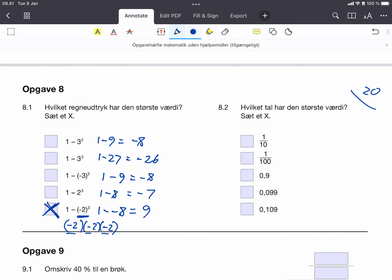Which number has the biggest value in the next question? Okay, well, comparing the decimal ones, it's clearly not the one that has a 0 or a 1 in the second place compared to the one that has a 9 in the second place. So not that one, not that one. A tenth is 0.1 and a hundredth is 0.01. So it's clearly 0.9.